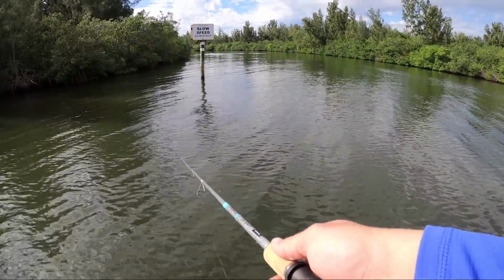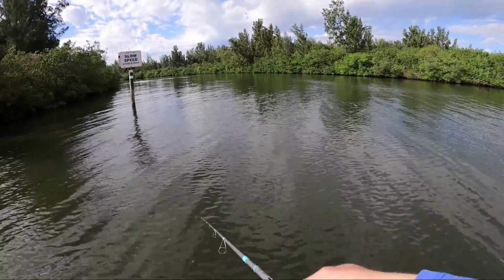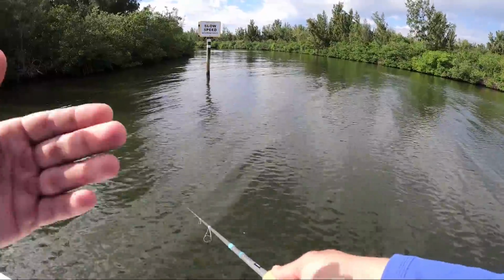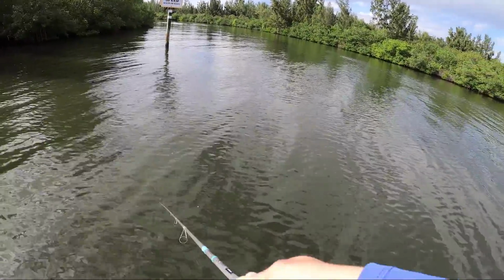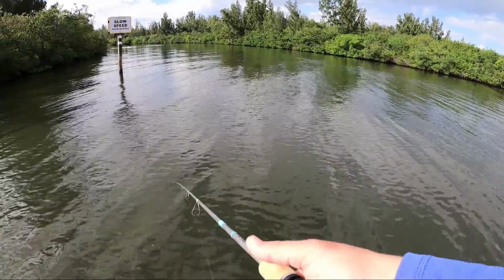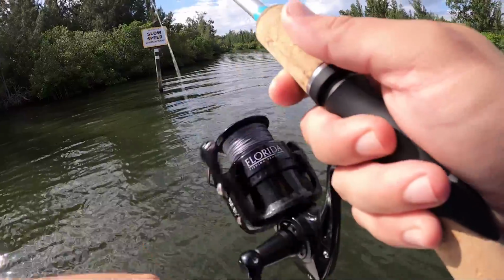Instead of swimming around chasing bait, they're sitting in this pass mouth waiting for bait to be pushed right into them, and they're just ambushing it. So this is a great spot. We'll creep into this pass mouth really slow and work the lure on the bottom and middle of the water column a bunch of different ways, and see if we can find some more fish.